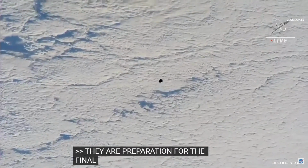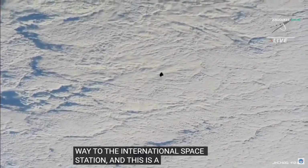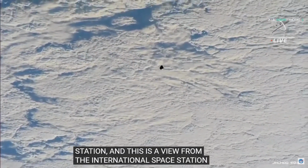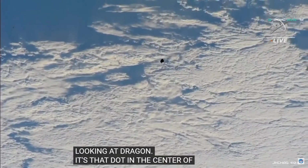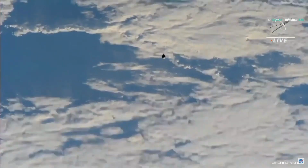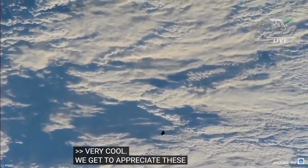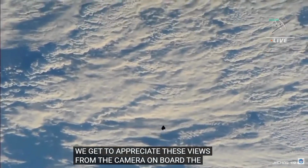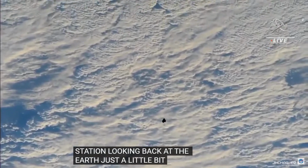And this is a view from the International Space Station looking at Dragon, as that dot in the center of the screen with the Earth in the background. Very cool. We'll get to appreciate these views from the cameras on board the station, looking back at the Earth for just a little while longer. We're about to cross over the Terminator line. So the views you're seeing here will start to get just a little bit darker as we pass into an orbital nighttime over the South Pacific Ocean.